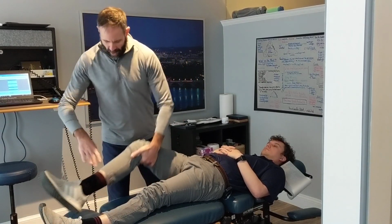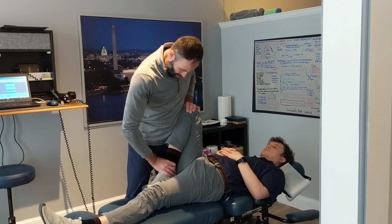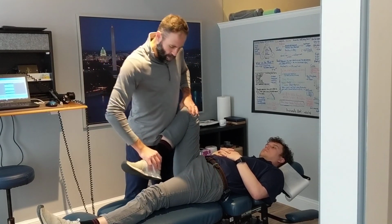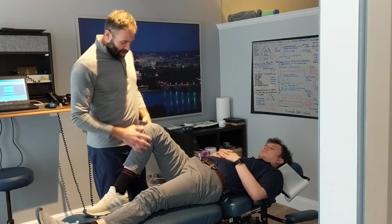One of the first things we look at with the knee is knee flexion. So we want to be able to see a knee where I can bring the heel all the way in and touch the butt. A lot of times that movement will be limited. It'll be really stiff, oftentimes painful. A couple reasons for that.